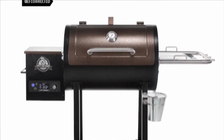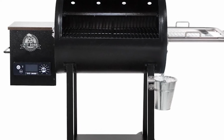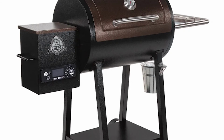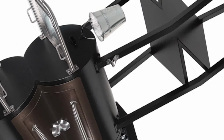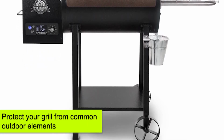Aside from that, it offers a large cooking space, which comes with a warming rack and a spacious primary cooking area to meet all your grilling needs. Its LED display allows you to keep track of the internal temperature of your grill for a great cooking experience. Additionally, it comes with a heavy-duty PVC and polyester backing to protect your grill from common outdoor elements.